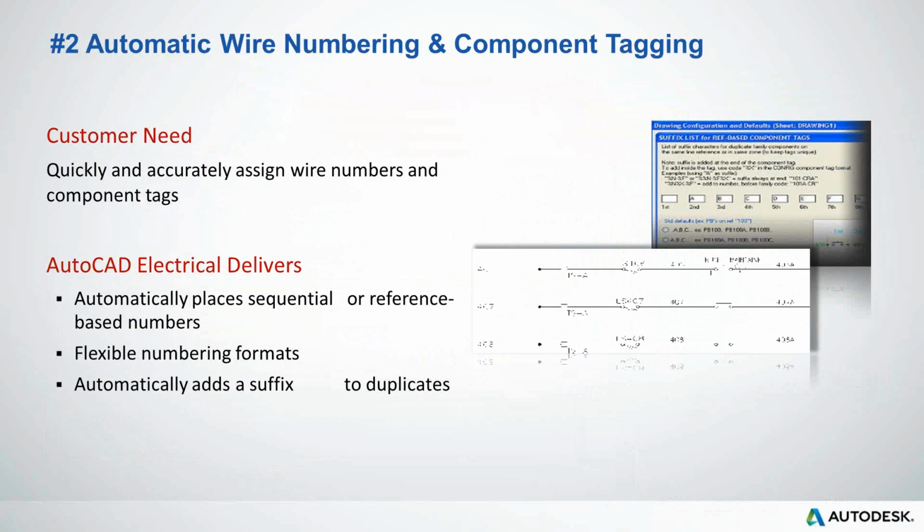Automate wiring numbering techniques. So instead of creating just text, we actually create smart text and reference those lines, and that pushes downstream when we're placing component tags, automatically referencing that information.